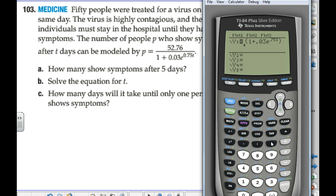Okay, can everybody read those numbers okay? It's 52.76, and then you need parentheses around the bottom, 1 plus 0.03 e to the 0.75 x. Okay, what's an appropriate window if this is number of people and time?